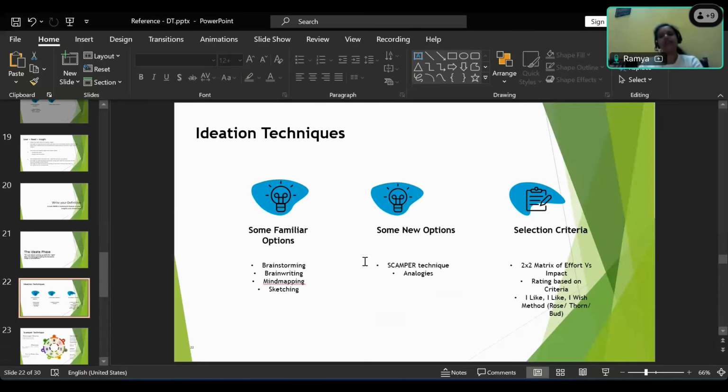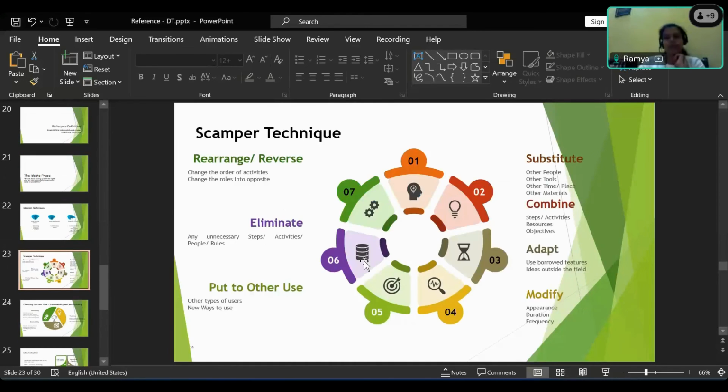In the select phase is where you would put in your constraints, put in your restrictions, think about the impact and the effort, and come up with your final solutions, right? Which of these solutions are really workable for you? So let me show you the SCAMPER technique. SCAMPER is an acronym. It stands for substitute, combine, adapt, modify, put to other use, eliminate, rearrange, or reverse.